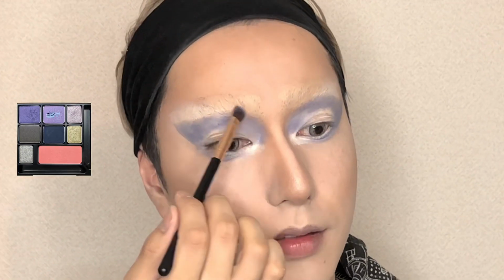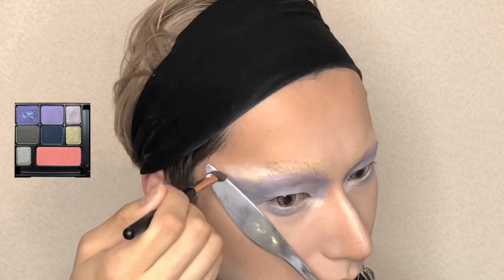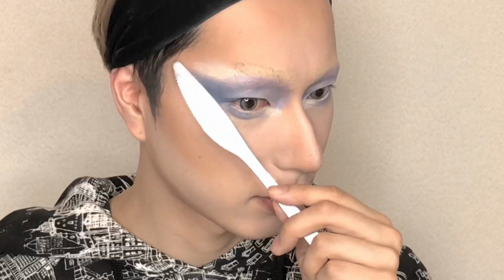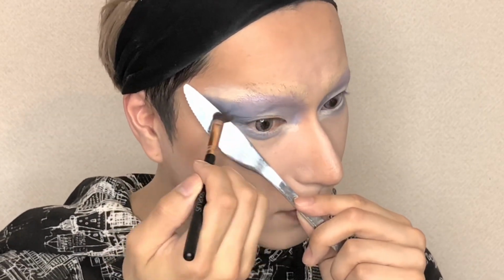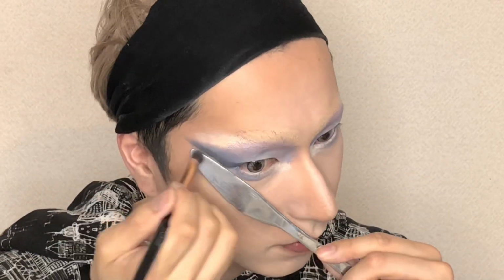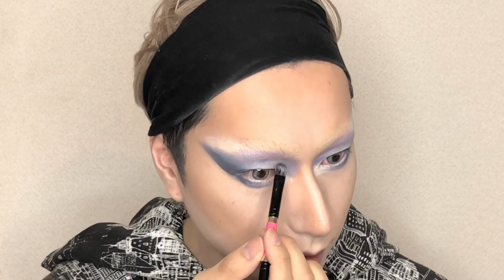Okay, then I'm gonna use this color to blend. And I'm gonna add some navy. And I'm gonna put this black on the edge of the eyeshadow. And I'm gonna draw some crease with black right here.